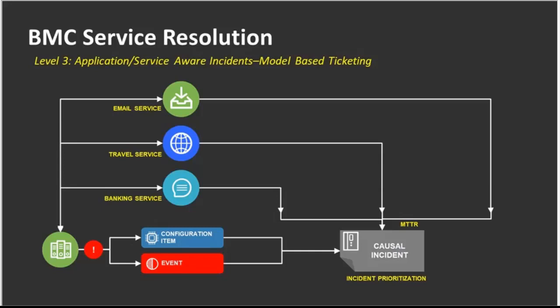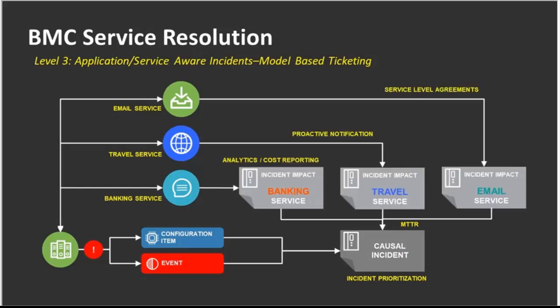When you have the ability to work with these actions and understand that when this fails, I want to understand what it means in the context of the higher-level service that it's impacting, you'll be able to then create a causal incident. And we have 2 models in which you can represent that in this incident management system. You can create just the causal incident and then associate the higher-level business services that are impacted by that causal infrastructure incident. Or you can also create incidents for the services that were impacted.